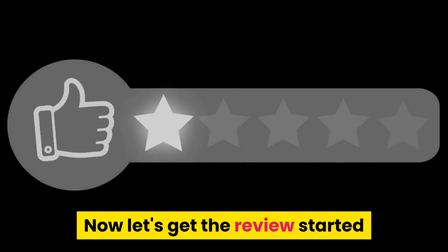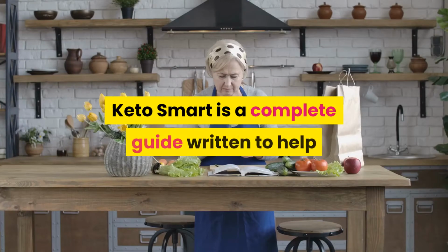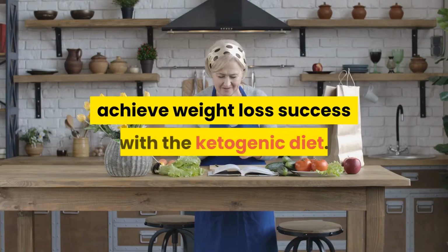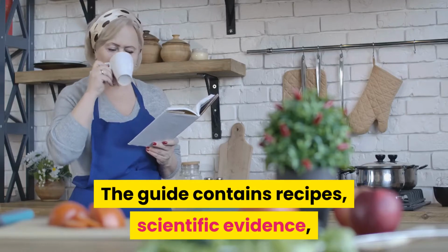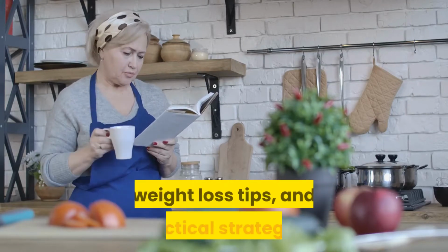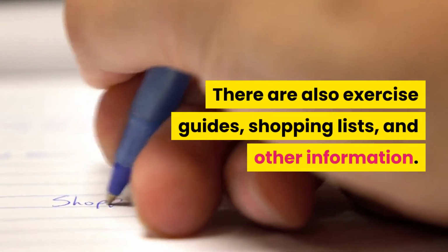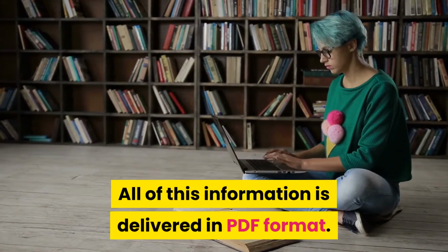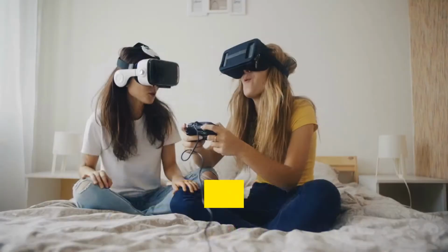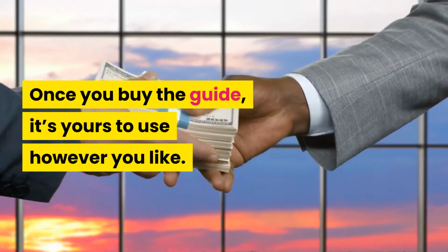Now let's get the review started by talking about what is Keto Smart. Keto Smart is a complete guide written to help achieve weight loss success with the ketogenic diet. The guide contains recipes, scientific evidence, weight loss tips, and practical strategies. There are also exercise guides, shopping lists, and other information. All of this information is delivered in PDF format. You can read Keto Smart on any internet-connected device. Once you buy the guide, it's yours to use however you like.